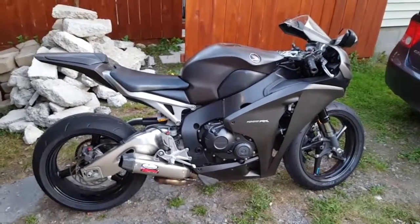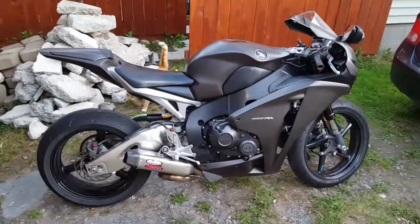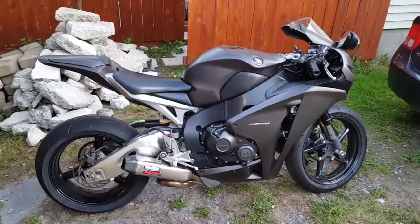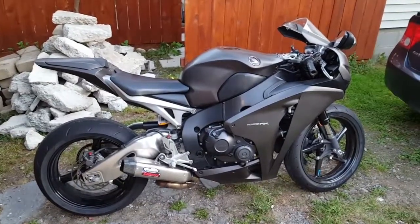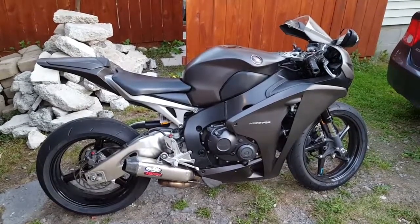And I've always been a fan of Hondas. The stock exhaust I took off. Obviously this is an FMF. The stock pipe had a catalytic converter built in. I still have the stock headers on there, and the stock cat is 8 pounds, so it's a nice weight savings there.